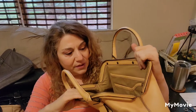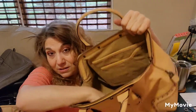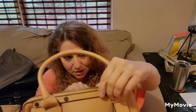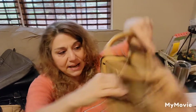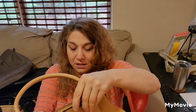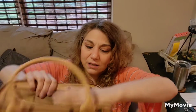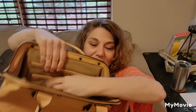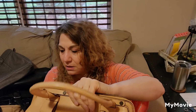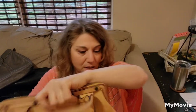Okay, zipper. Okay. Let's look in there. The inside lining looks really good. It has a zipper pocket. It's hard to zip with one hand sometimes. It has the other pocket here. And then the eyeglass and telephone pocket. I don't see a maker on here.